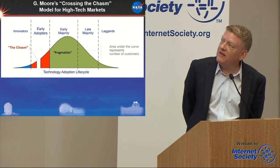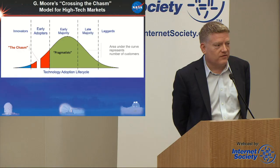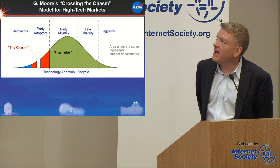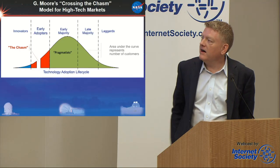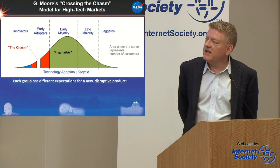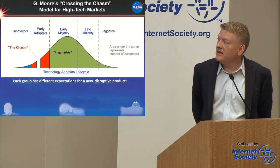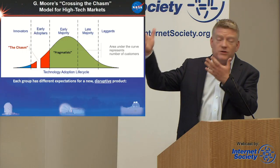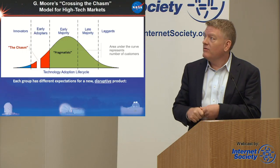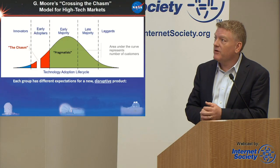Off to the left, you have the innovators and the early adopters. Those are the folks who are not afraid of technology. They see it as an advantage. So innovators see a competitive advantage to a new technology. They're not afraid of it. It's a disruptive product. We can put optical communications in this. You can put DTN in this if you like. Maybe we can use this model to discuss how we push DTN forward.